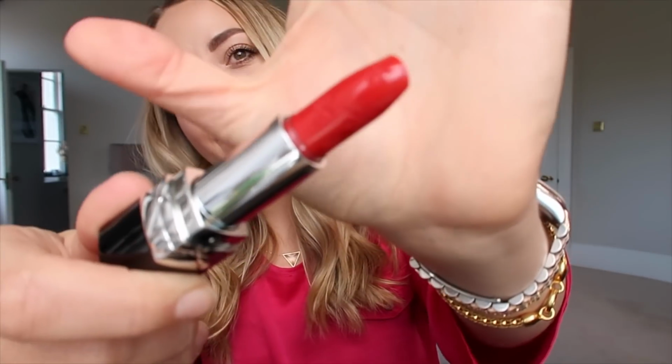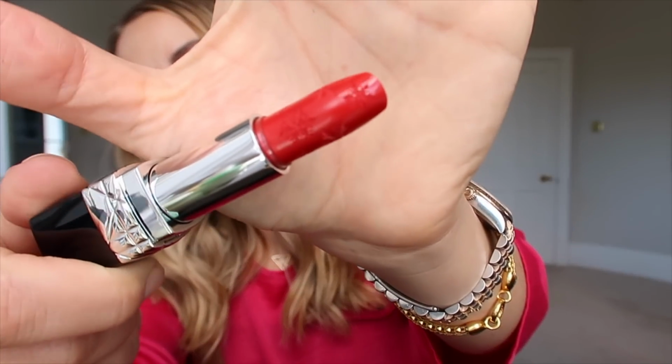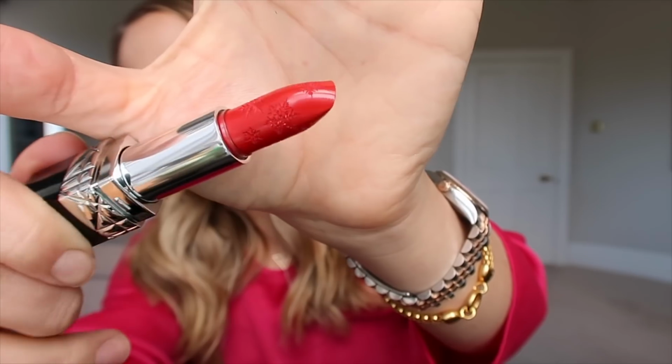They all have this absolutely beautiful snowflake embossing. Really fabulous gift, and it's actually very good value for money as well, because individually these limited edition lipsticks go for £33 I believe, and the set with all 6 refills is £135. I think it's exclusive to Selfridges as well. I'll put links for everything down below so you guys can see, but that is the Dior set this year that I just think is fabulous.